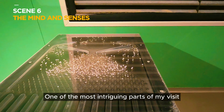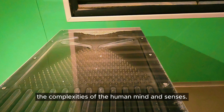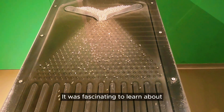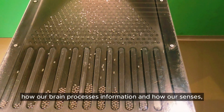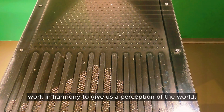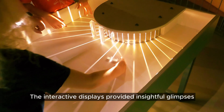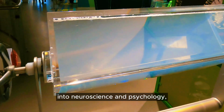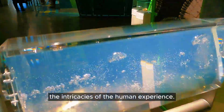One of the most intriguing parts of my visit was exploring the exhibitions that delved into the complexities of the human mind and senses. It was fascinating to learn about how our brain processes information and how our senses such as sight, hearing, and touch work in harmony to give us a perception of the world. The interactive displays provided insightful glimpses into neuroscience and psychology, making me appreciate the intricacies of the human experience.